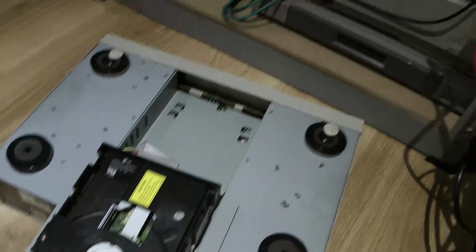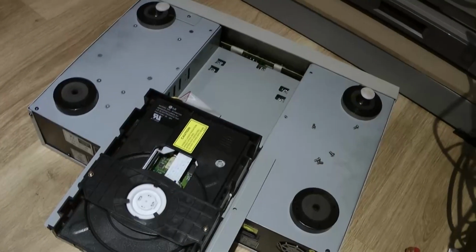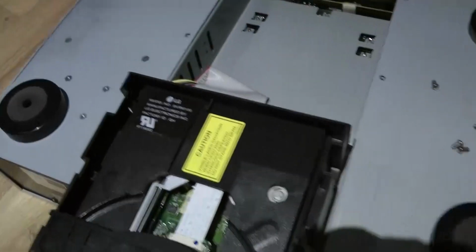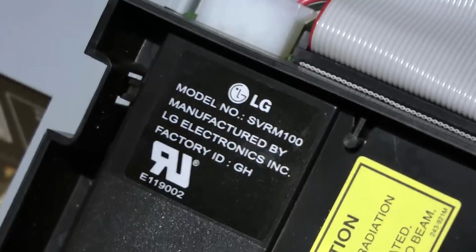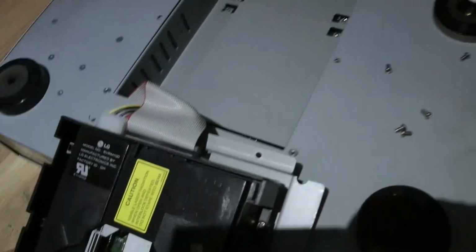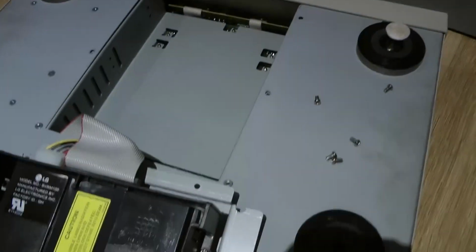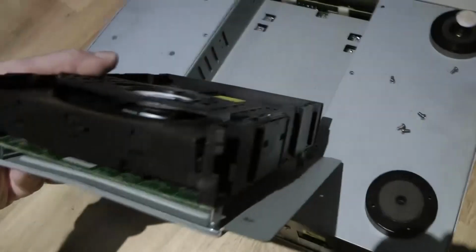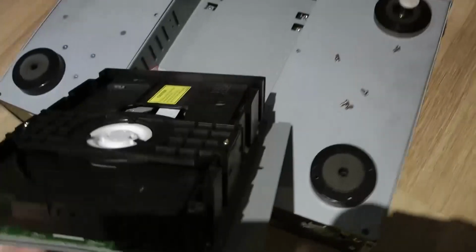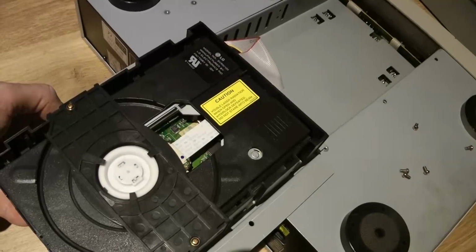Here's a quick look on the underside of this recorder, and if you look at it, you can actually pull out this module, and what it is is an LG SVRM100 CD recorder, essentially, not looking too bad for wear considering its age, and it's got an IDE connector and power, so quite replaceable if it fails. It's a great pity that the more modern DVD recorders didn't employ the same sort of system where you could just remove the drive and use a standard computer drive. Granted, this one's had its lid removed, but for all intents and purposes it is just a computer drive. Interesting.